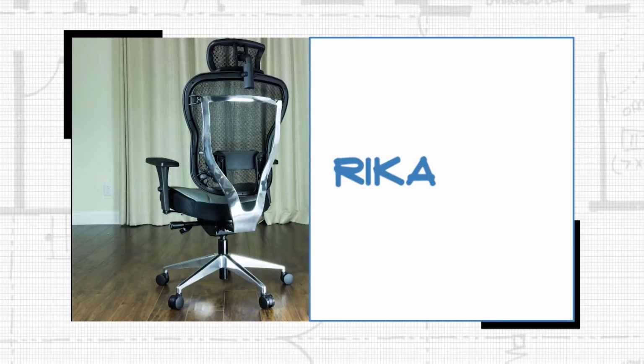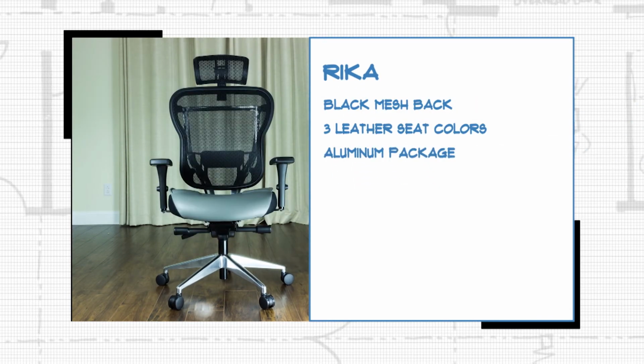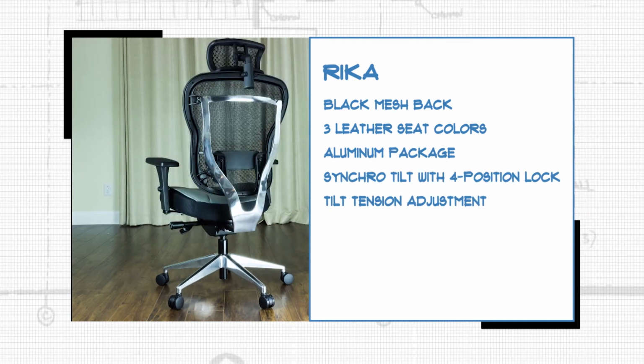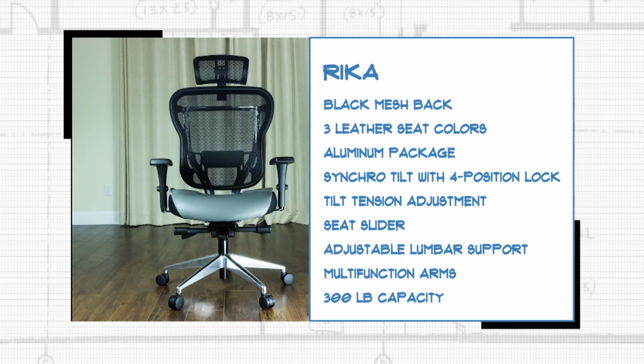Buzz Seating really thought of everything when they made the Rika chair. The Rika chair has black mesh backing, 3 leather seat colors, aluminum package, synchro tilt with a 4-position lock, tilt tension adjustment, seat slider, adjustable lumbar support, multifunction arms, and can hold up to 300 pounds.